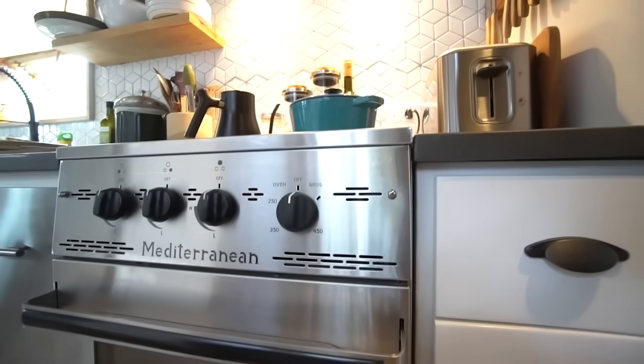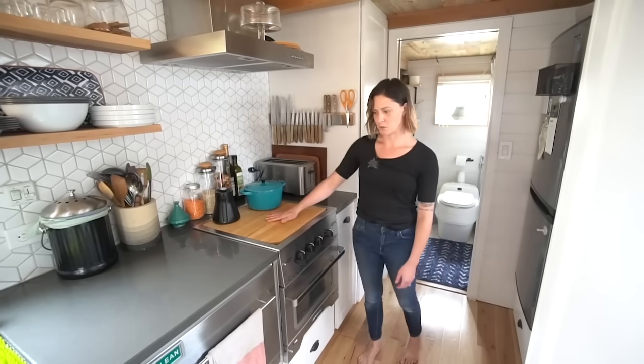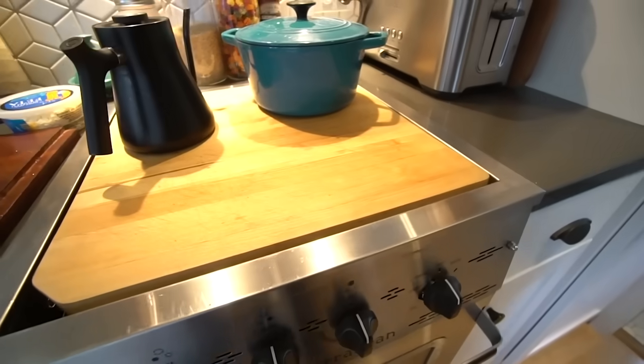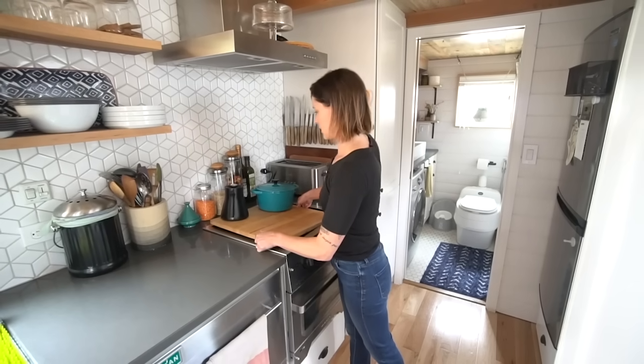Dickinson Mediterranean stove. So it's made for boats, I think. It has 3 burners, and this cutting board covers up the burners, which is amazing. So again, multi-purpose space. We use this cutting board all the time, and we also use the burners all the time. We just lift it up and move it over here.